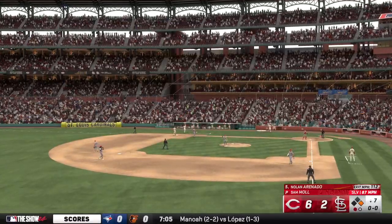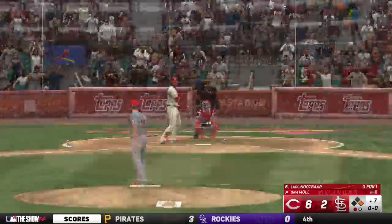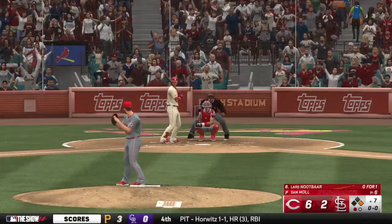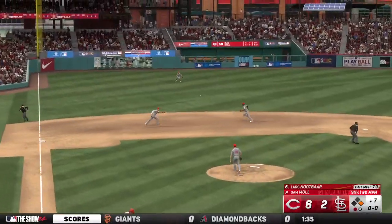Went up there looking to be aggressive and got something he could handle. Other than ripping one into the gap or blasting one over the wall, there aren't a whole lot of hits that are more satisfying than a nice line drive in the center field. So that definitely felt good.